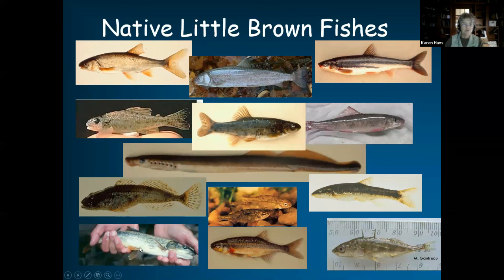Down here below the sculpin is the northern pike minnow, probably one of the most misunderstood and vilified fish species that we have. I meet people just all the time that tell me that they're a non-native invasive fish, and they're not. They are a native fish.